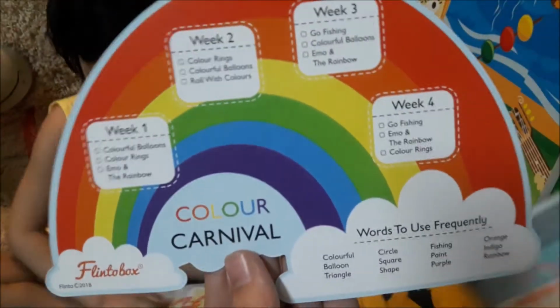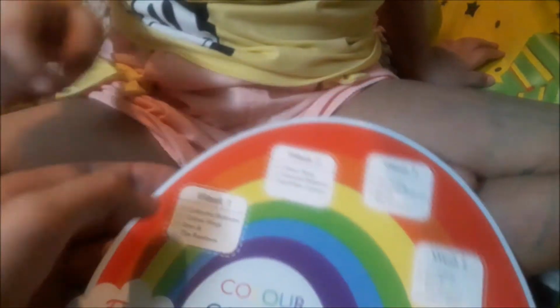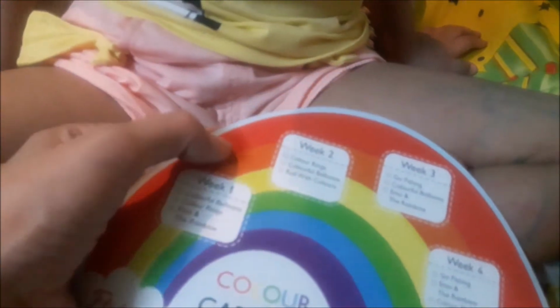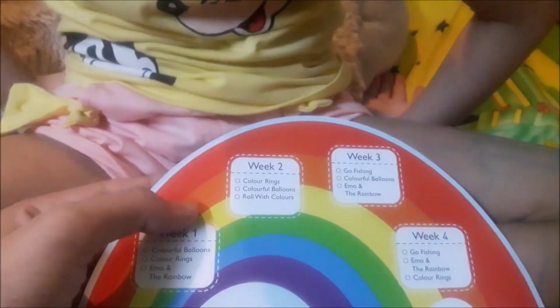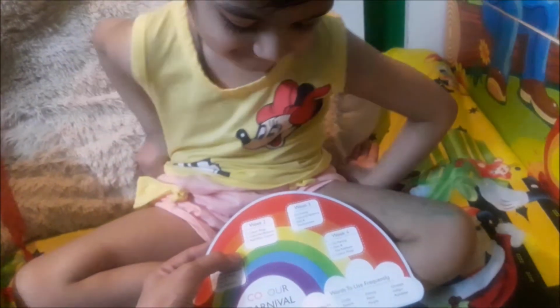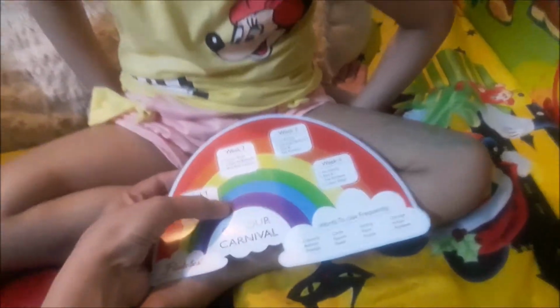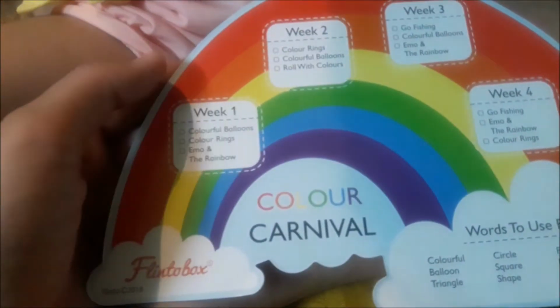Okay, can you tell the colors, Naughty Bird? Naughty Bird is going to tell the colors now. So what colors do you see in the rainbow? Now let's check out this one first. What color is this? Red. Red. This one? Orange. Orange. Yellow. Yellow. Green. Green. Blue. Blue. Purple. And purple. Yes, that's right. Okay, now let's move on to the first activity.